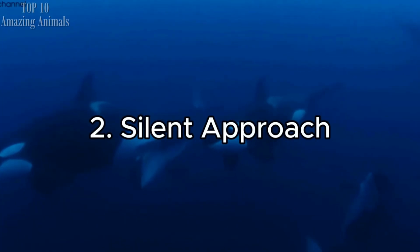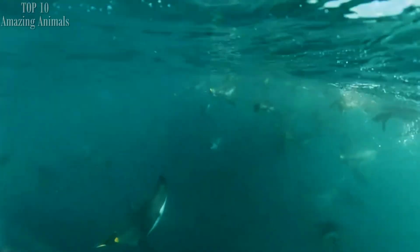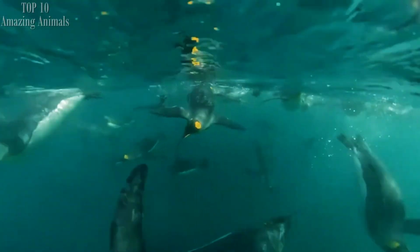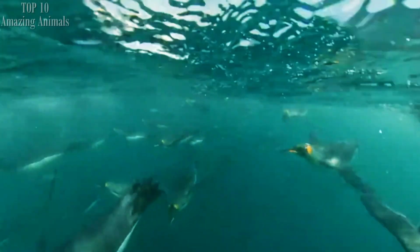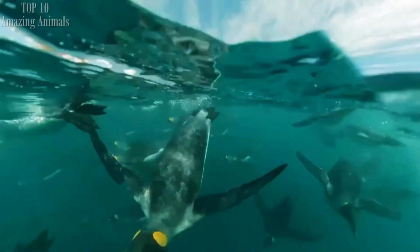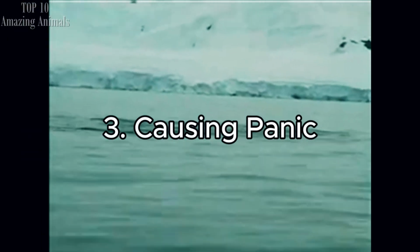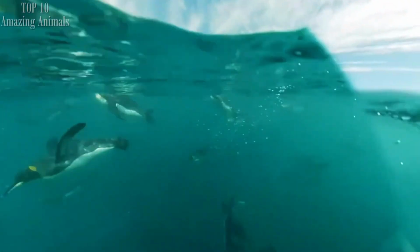2. Silent approach. Once the penguin's location is identified, the killer whales silently move underwater, keeping close enough to attack, but not so close as to be detected. They typically approach from below or behind the penguins, taking advantage of their speed and agility in the water. 3. Causing panic. The killer whales then suddenly swim rapidly toward the surface, creating chaos among the penguins. The penguins usually react by diving down or trying to swim quickly to shore to evade the predators.